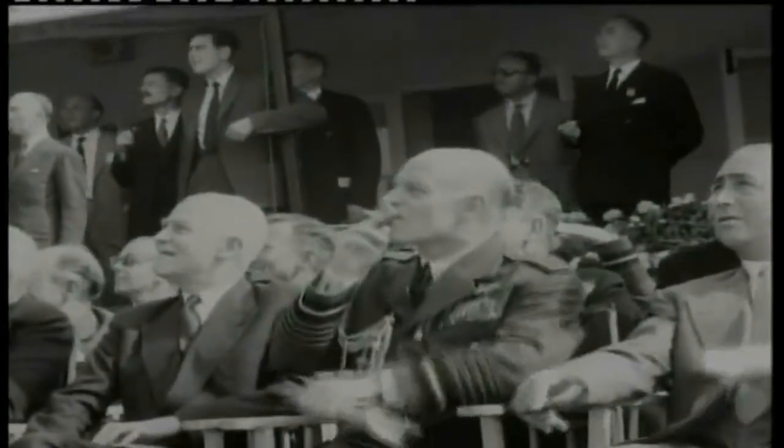Now for Britain's latest warplane, the first of a new type. It's the NA-39. And as you'd expect, it caused a great stir among the Farnborough audience. It's a low-level naval strike aircraft, powered by two Gyron Junior turbojets, and was designed as a carrier-borne aircraft.